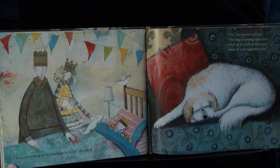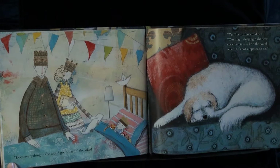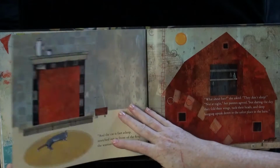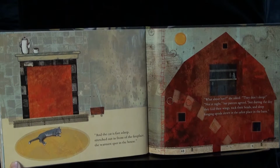"Does everything in the world go to sleep?" she asked. "Yes," her parents told her. "Our dog is sleeping right now, curled up in a ball on the couch, where he's not supposed to be. And the cat is fast asleep, stretched out in front of the fireplace, the warmest spot in the house."